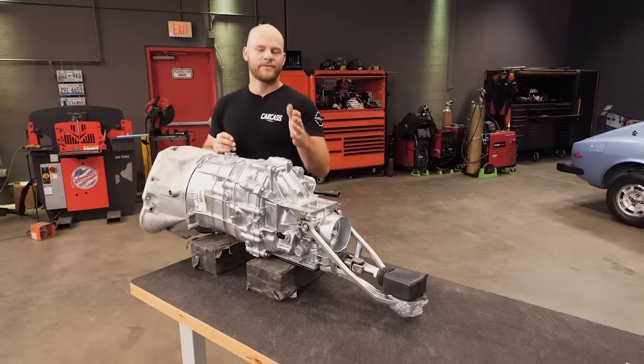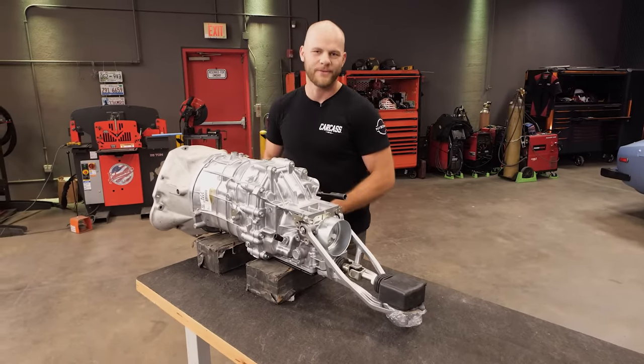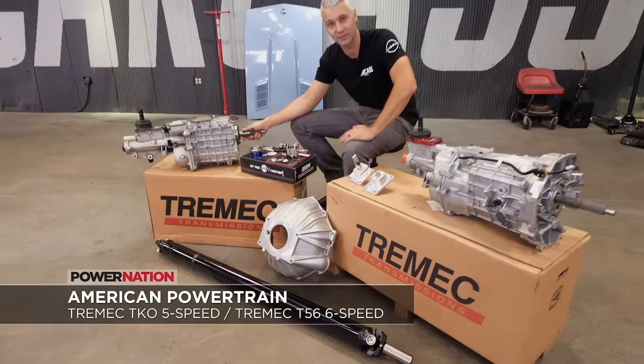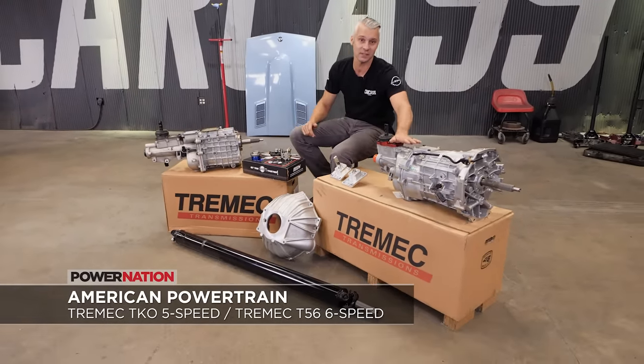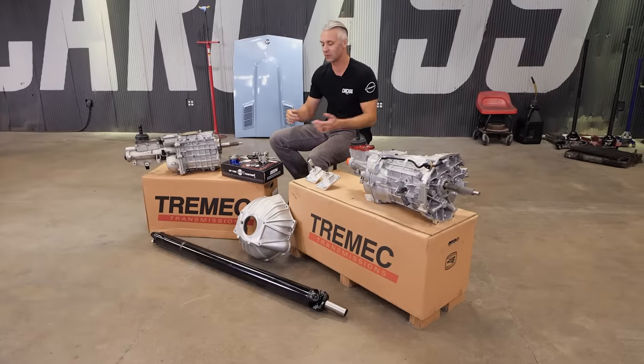But let's say you go a different route with your Z car and do the popular LS swap. There is another option for you. And a couple of those options could be a Tremec TK05 speed or their T56 6 speed. And the guys over at American Powertrain can help you out in either one of those cases.